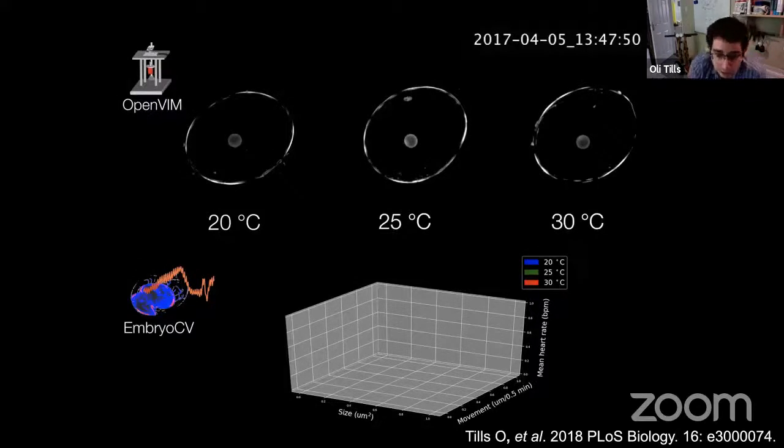Okay, so this particular experiment tested the response of over 150 embryos. So we had 150 embryos, and we took those and we put them into 3 temperatures. And then we were using, again, this software for making all of the measurements for us. So we were measuring their size, their shape, and their heart rate.